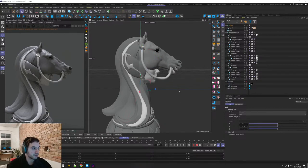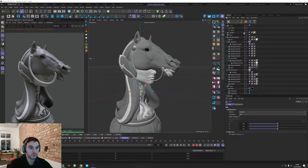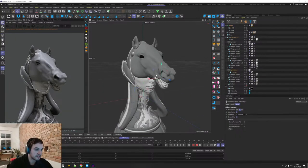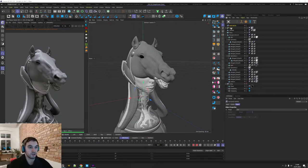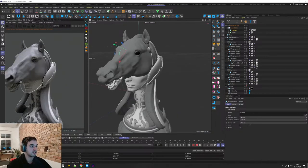I don't know if we turn this into some kind of rope or so. But what I definitely know is that all these pieces belong as a group. Let's call this head details for now, because I don't know what to call it, and just throw it into a symmetry object. Now we have it on both sides. Nice.